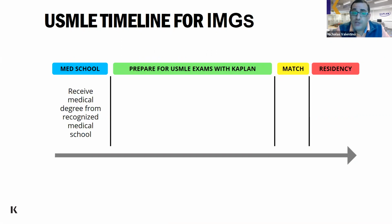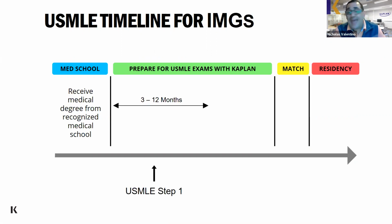What all international graduates are working towards is preparing for the USMLE exams. And that's going to vary by student. Step 1 is testing you on all of your basic sciences. And we're going to talk more about the USMLE exams. But all the basic sciences. As I was just mentioning, if you're still in medical school, the basic sciences are fresh in your head. Maybe you're able to prepare for step 1 a little bit faster than somebody that graduated a few years ago and they have to brush up on those basic sciences. So it's going to vary.